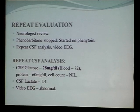So we repeated the CSF this time. The CSF glucose was still low, the blood sugars were normal, the cell count was nil, and the CSF lactate was in the low normal range. Unfortunately, in our country, we don't have labs which do molecular diagnosis for GLUT1 deficiency, and erythrocyte glucose uptake was beyond our reach. So we were wondering what to do next. Then we thought, shall we do a PET scan?